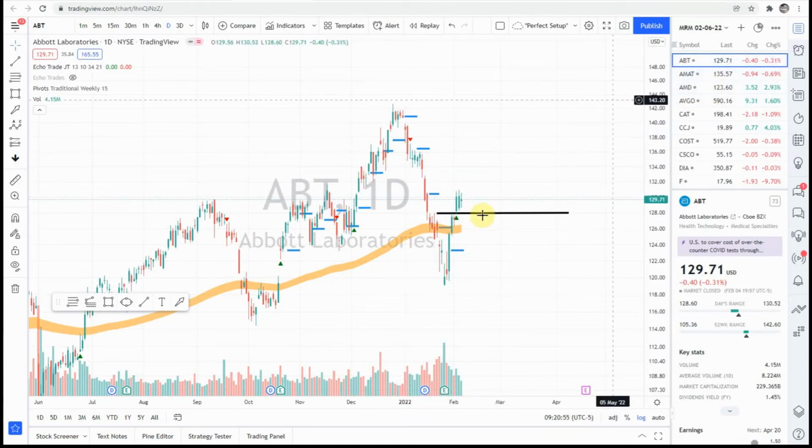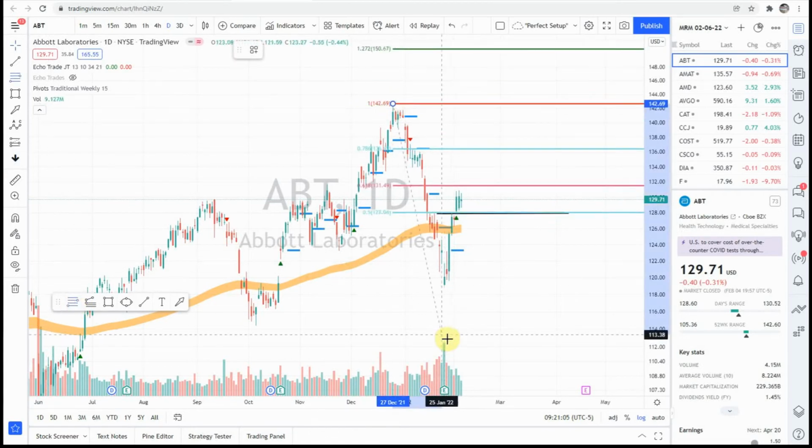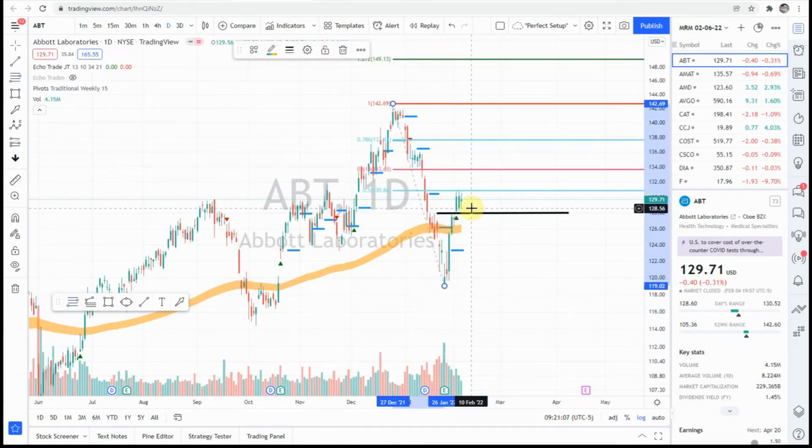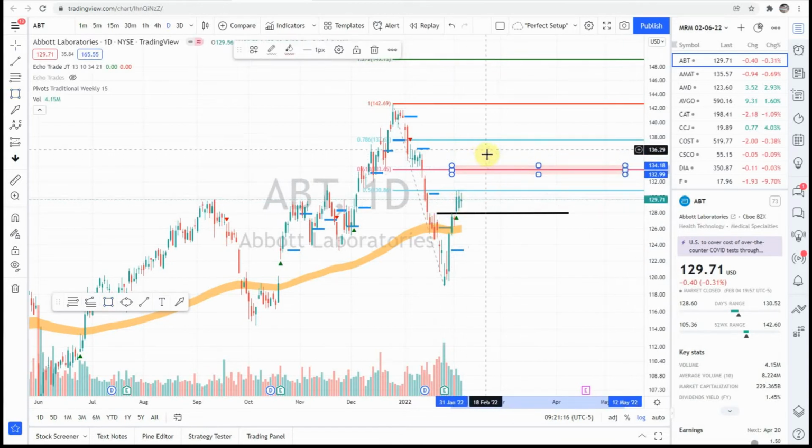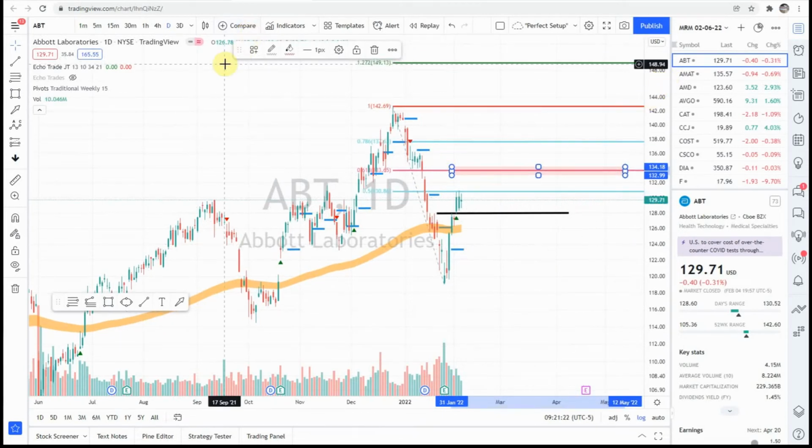So first up, ABT on the list. Well, that was on the list before, and it looks like the earliest entry is going here that I commented on before. So we will have resistance up here. Confirmation is when we clear up here. Target up here.